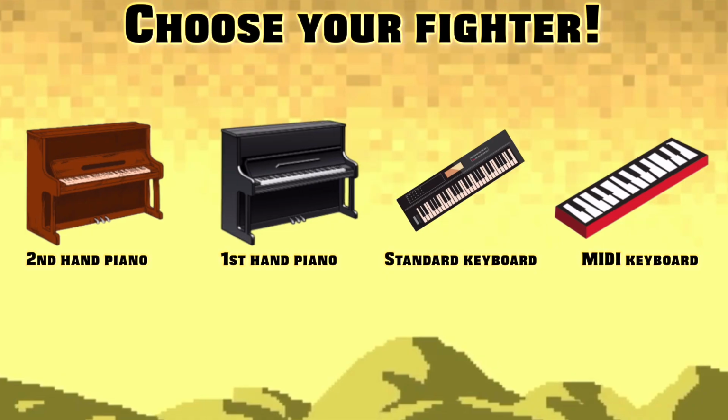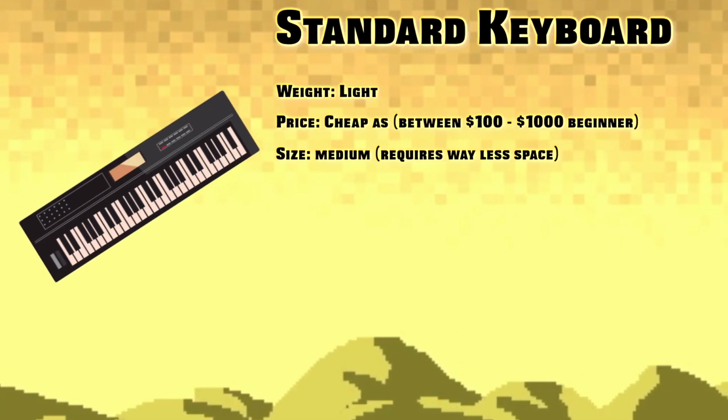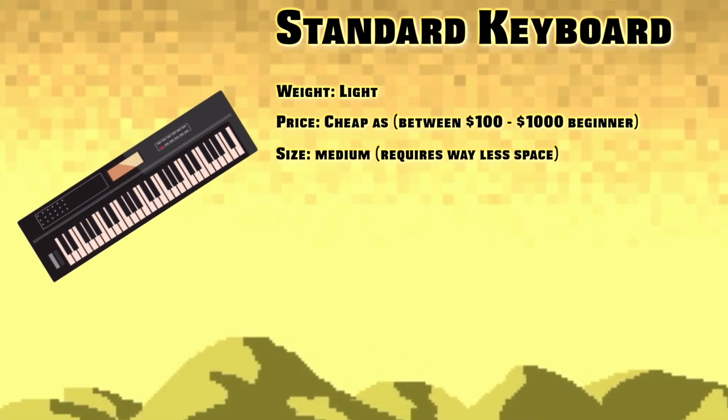Your third option is to find a digital piano or a keyboard. This is the best option by far, okay, because it's way cheaper. You can find keyboards for like $100 or something like that. I don't know, don't quote me on that. I'm not a salesman. I'm not an affiliate marketing person. The only thing I have to sell you is the piano journey, and I hope you're already sold. But anyway, let's keep going.